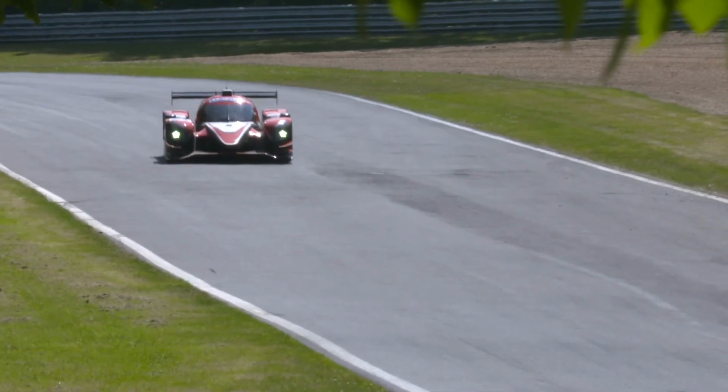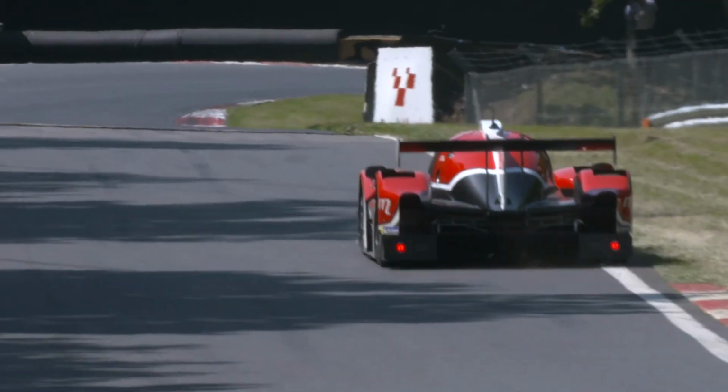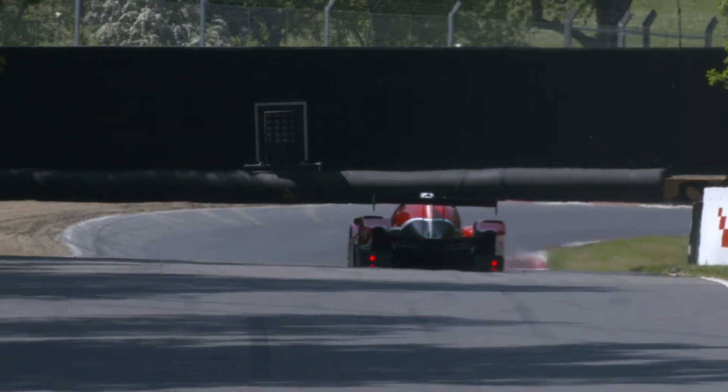Yeah, I sort of ran out of talent and luck over the bumpy part of the circuit, and was incredibly lucky to find myself pointing downhill in the right direction, so we got going again. It's a corner that's been difficult all weekend, and I thought I'd got it nailed, and obviously I hadn't. We had a slight bit of front damage on the car, so it was a little bit tricky through some of the high-speed corners.